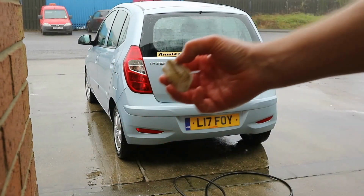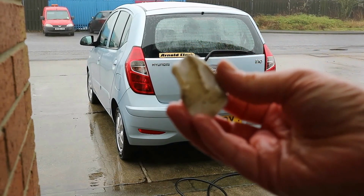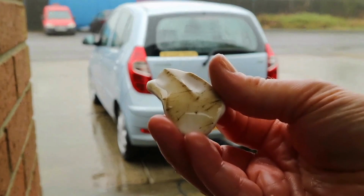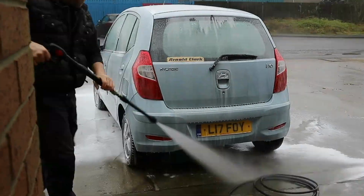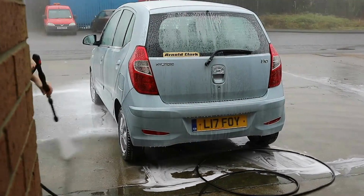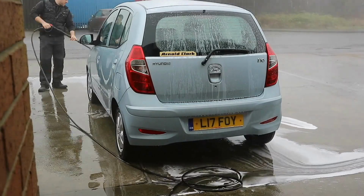Contaminants are still being removed from the clay bar. And just look at that. And it's a final wash over with the snow foam, and then rinse, and then it'll be brought into the unit to get dried.